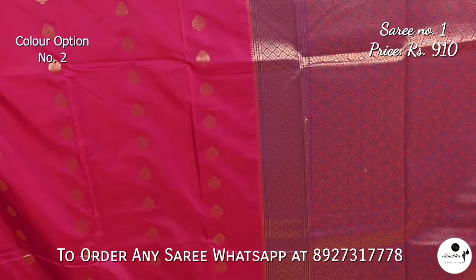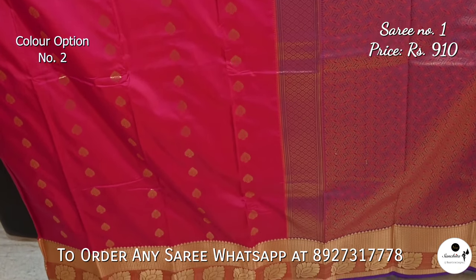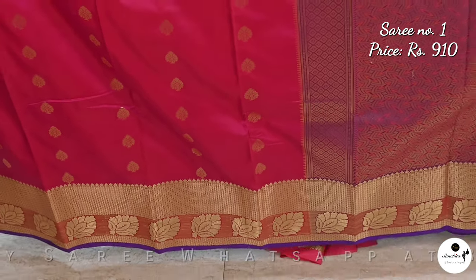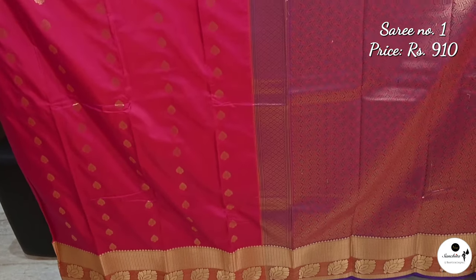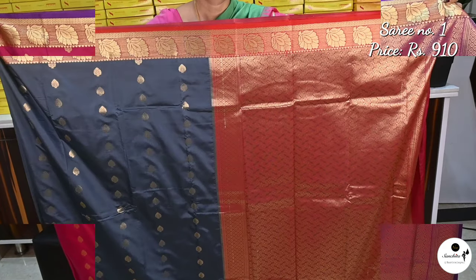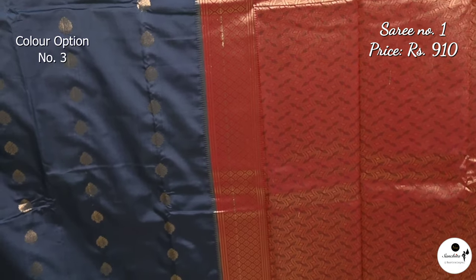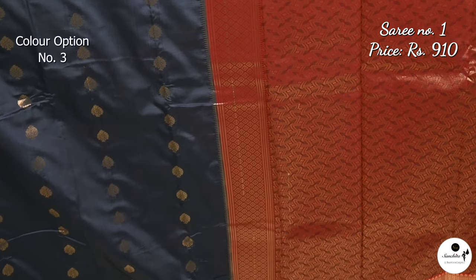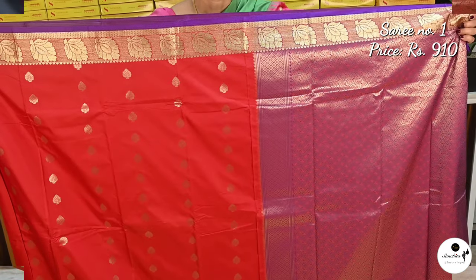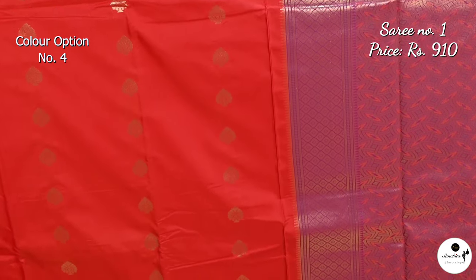Color option, saree number 1, carrot pink with purple piping in the border. Very classy color combination, slate gray with rust color in the piping. Ideal color for attending wedding parties, bright red with purple in the piping.